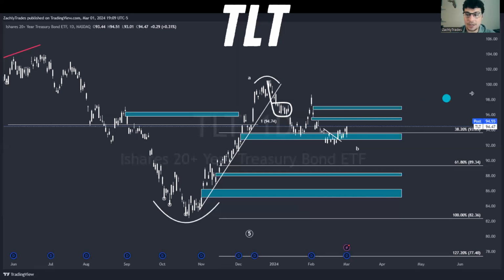But things can change, right? So ultimately for me, I think if we're going to stay above 93.50, okay, I think that we've got a good chance of continuing higher on TLT. And a break below there is really where you want to start to monitor it, okay? And say, hey, it's very possible this thing could come back down to 90 and potentially even to 89. All right, 89.34 is going to be your 618 retracement. And then below there, we've got two gaps to fill.